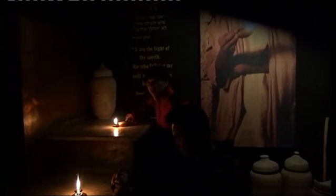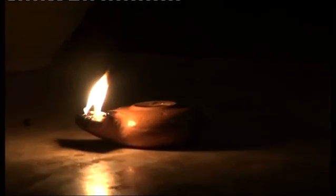Sorry. Okay, smile. Wait, I gotta use the flash button, it's a bit dark. Smile.